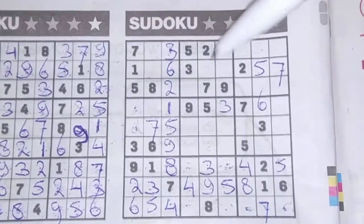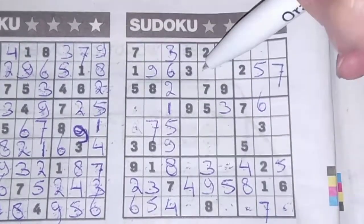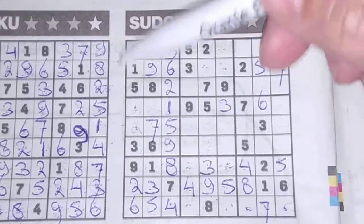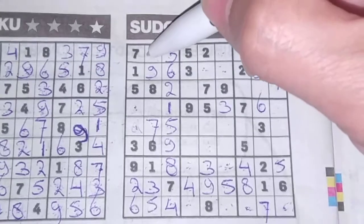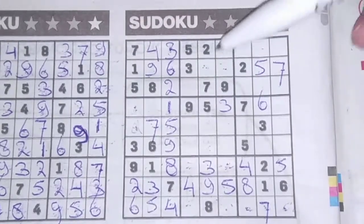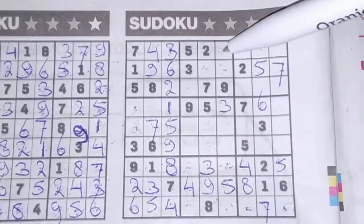8, 4, and the 9. We have a 9 here, so no 9 in these two boxes, so the 9 goes there. 8 and a 4, 8 and a 4, I cannot fill this yet. One number left in this big square for the number 4. 8, 4. That means those two numbers are the numbers 1 and 6.